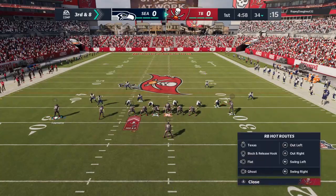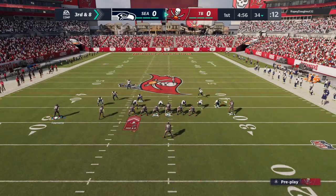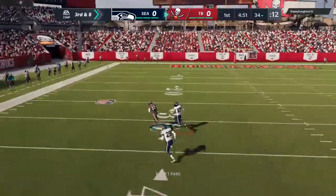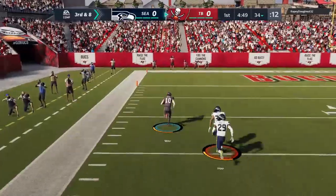So 3rd and 8, and usually I don't do this, but I noticed he was running a lot of cover 3. I take the chance, and it's there. It's really there, wide open. Get some space.